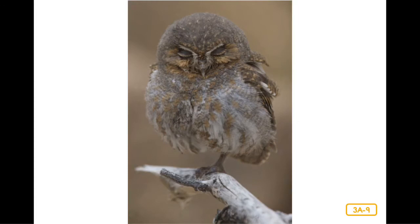Here's another bird that makes its home in the saguaro cactus, the elf owl. The elf owl, the world's smallest owl, is only 5 inches long. That's just a bit bigger than one of your hands. It moves into nests that have been abandoned by Gila woodpeckers. When something is abandoned, that means that it has been left for good.